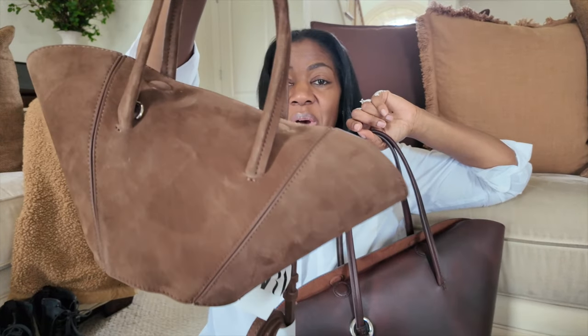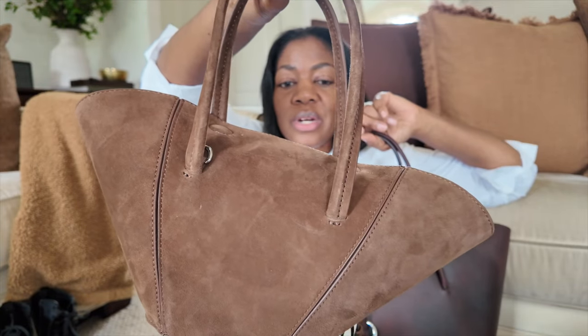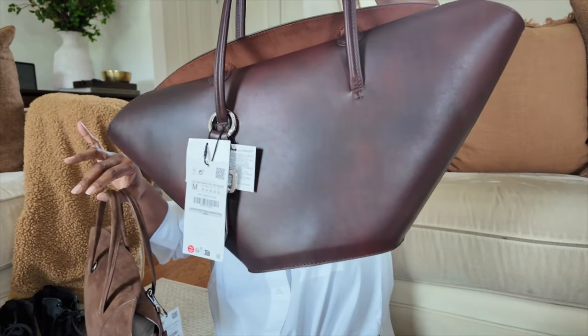You guys will have to let me know, which do you prefer, the smaller one or the larger one? And I'm really in the market for a brown bag because I am. Enough said.